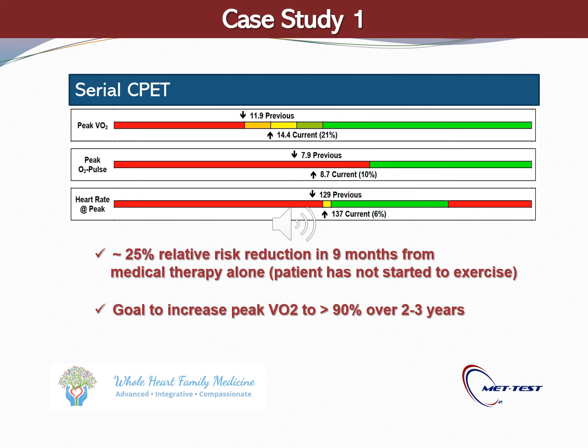But this was a success story because this CPET correctly identified a high-risk patient that was in need of further intervention. And we know that even with patients with more advanced obstructive disease, CABG and stents do not improve long-term outcomes. Only medical and lifestyle interventions do this. So it's critical to optimize these therapies. And the serial CPET testing is what can help us track these improvements over time.